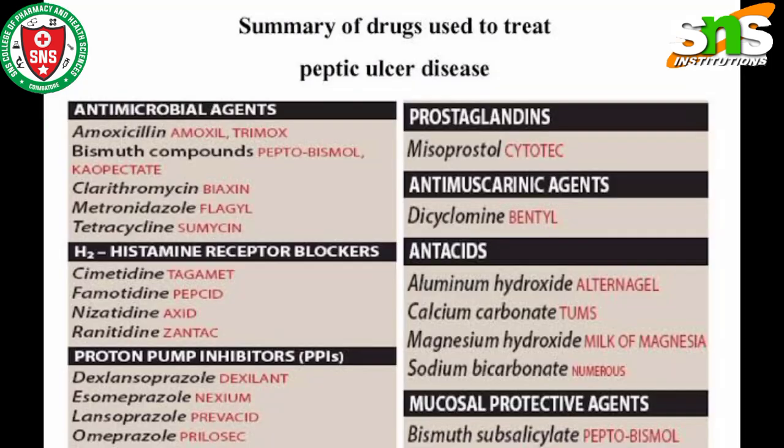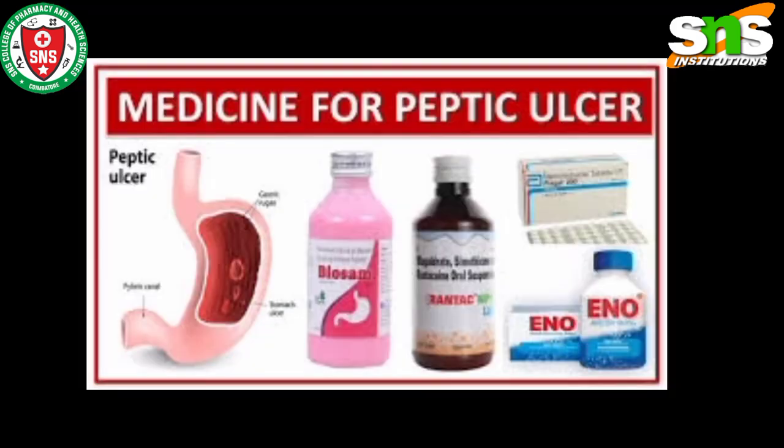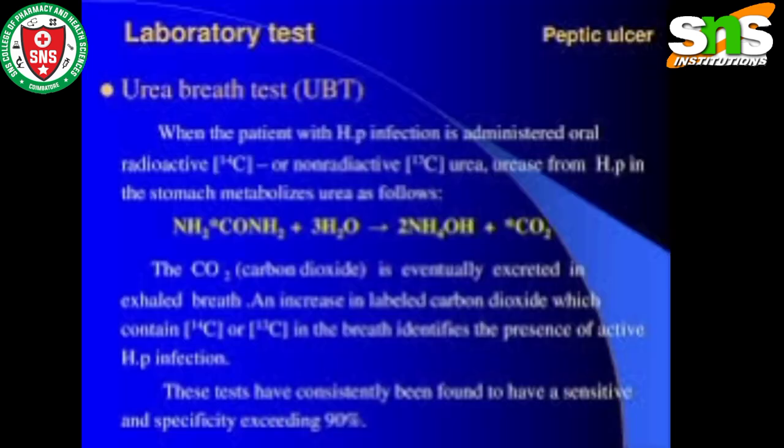Coming to the case discussion, James was using medicines to relieve pain for the past 2 days but with no significant effect, as per the information provided by the patient. The gastroenterologist performed laboratory tests. The test showed no signs of bleeding and blood was absent in stool and vomiting. The serological and urea breath test confirmed Helicobacter pylori positive infection in the patient.